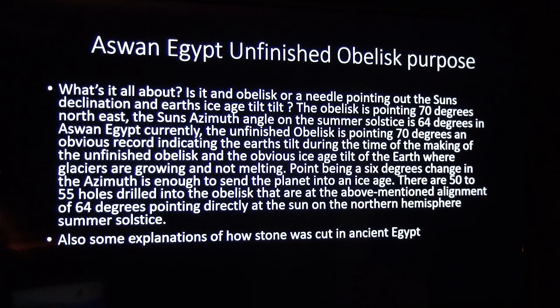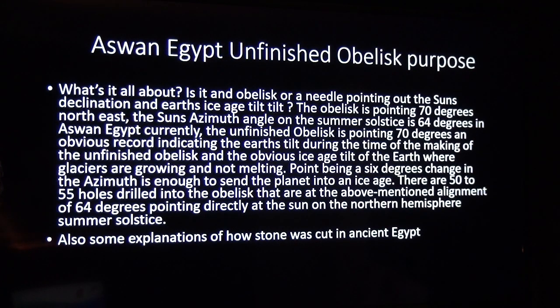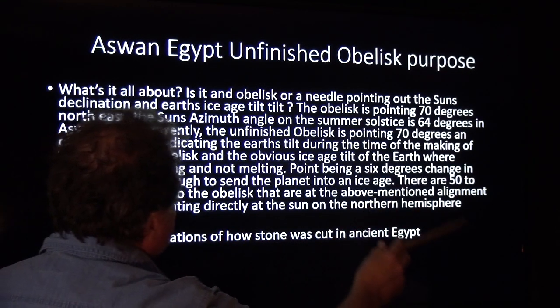An obvious record indicating the Earth's tilt during the time of the making of the unfinished obelisk, and the obvious ice age tilt of the Earth where glaciers are growing and not melting. Point being, a 6-degree change in the azimuth is enough to send the planet into an ice age. There are 50 to 55 holes. This is the discovery I made.